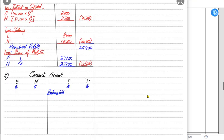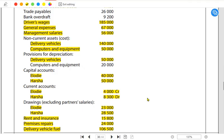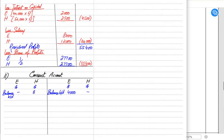Okay, so beta, credit balance should be written on the credit side, and debit balance is an abnormal balance and it must be written on the debit side. So why is it an abnormal balance, beta? Because normally capital is credit in nature, so the current account should also be credit in nature by default. Okay, so therefore we'll be starting with balance BD. This is the normal balance.